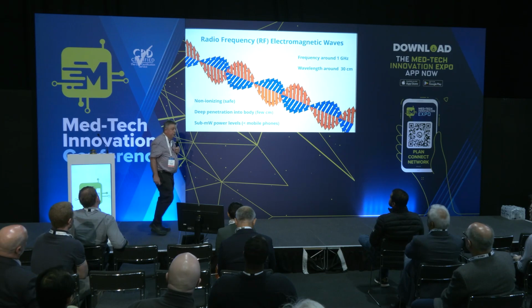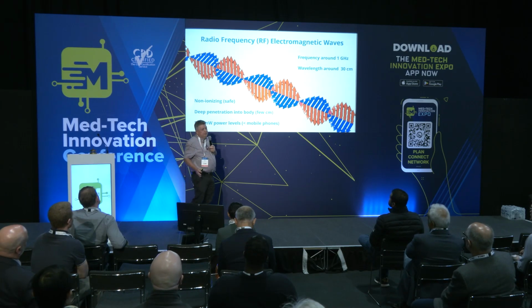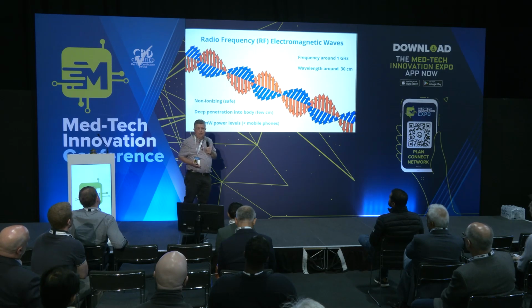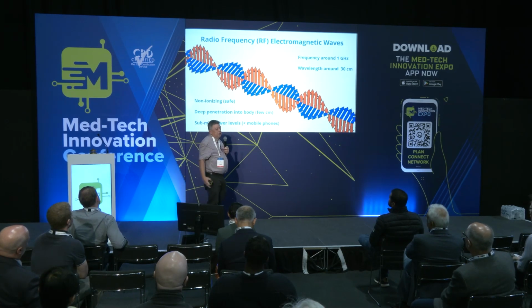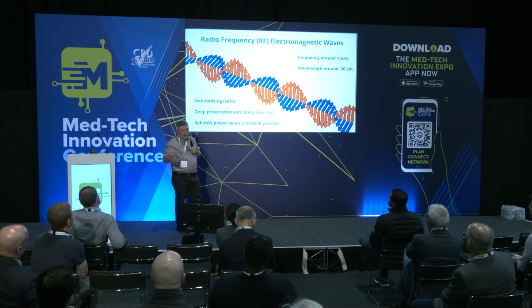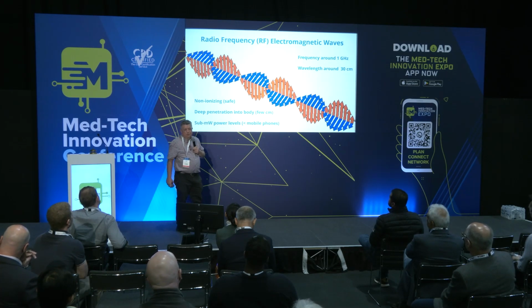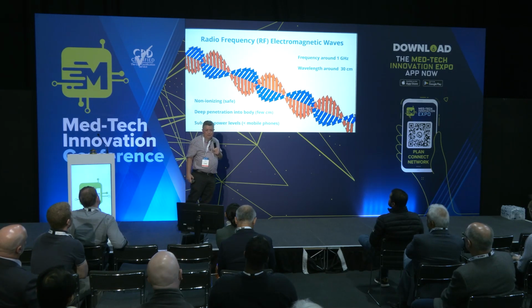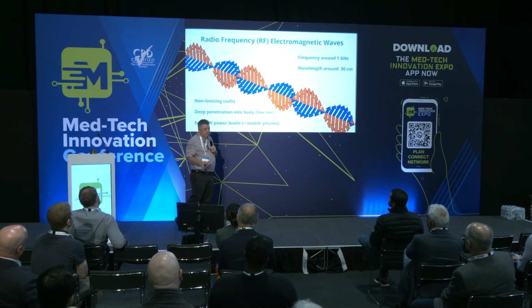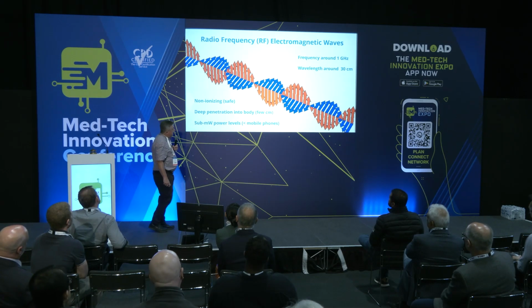So we use RF frequencies. There's a very good reason for using RF. First of all, they're safe. They're non-ionizing. If you go up in frequency, things do become a little bit more dangerous, actually. You eventually get to X-rays. We won't go there. But people are worried about 5G and 6G, and that's just doubling the frequency, say. So we keep down at RF-type frequencies.